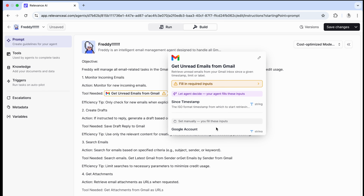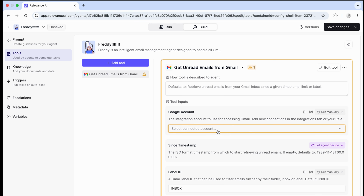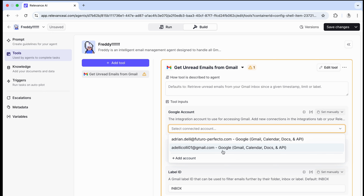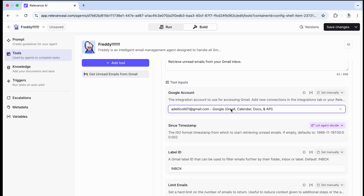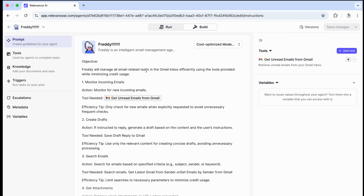In order for these tools to work, you need to sign in to a Google account that you want the emails to be coming from, or the email box that you're trying to manage or whatnot. So then when we save the changes, that error code will no longer be there, and you can go back into Freddie and you can see that it's perfectly mapped and the tool is here.